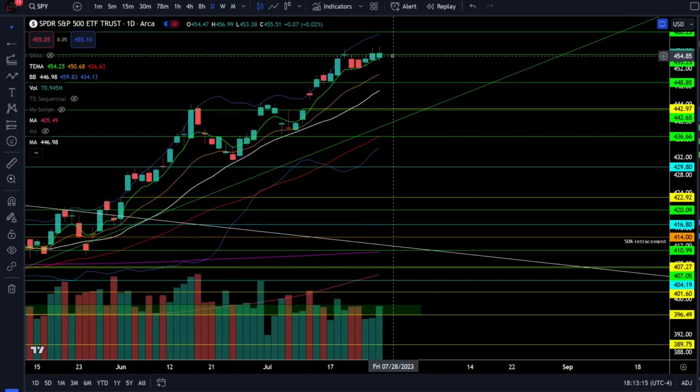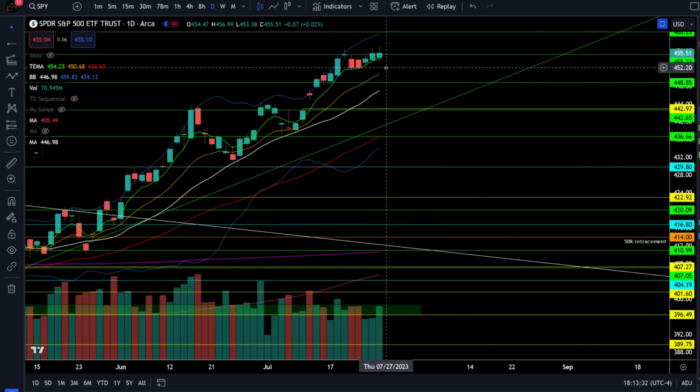But a breakout is a breakout, and SPY above 455 means we should be going to the next target higher at 460. Now, if at any point we break the support at 452, then you can start saying we're breaking down, and this could be a little bit of a double top if we do get the rejection from 455 and break the support at 452. So for the rest of the week, we're likely going to 460 unless we break the support at 452.